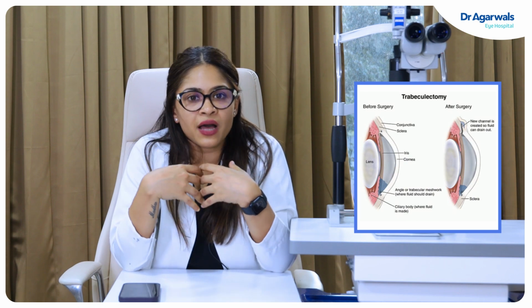So step 1 is that there are drops that are available. We've got about 5 molecules available with us. So initially your doctor will start you on drops. The second one is lasers. In angle closure glaucoma, laser treatment is done to reduce the eye pressure, so that the angle within the eye sort of opens up. And also even in open angle glaucoma, we can do a laser that is known as selective laser trabeculoplasty that will reduce your eye pressure.